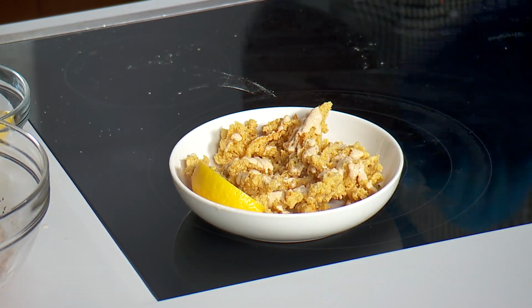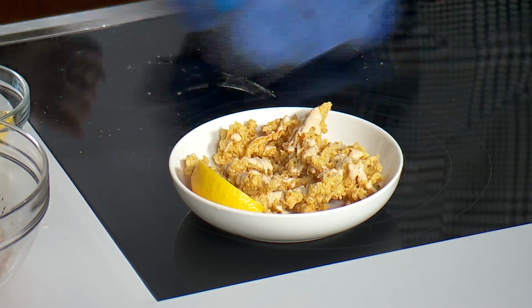Oh, I see you drizzle it all on top. Drizzle a little bit of the remoulade on top.